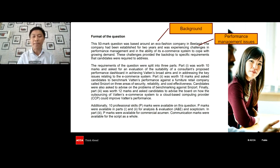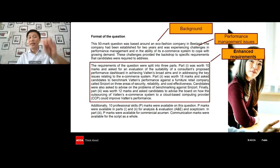If you go further down, this examiner report starts breaking up the requirement that you saw a moment ago. It is just a short phrase of two words, performance dashboard. What do you know about performance dashboard? What do you have to say about it? We have no idea until you read the exhibit.